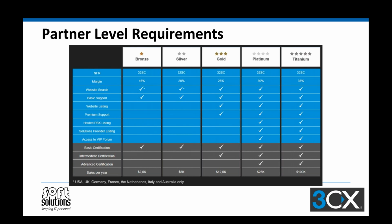Absolutely. You'll see at the bottom line there the sales per year revenue. So 3CX break this down into 6 monthly. As soon as you hit a 6 monthly revenue target, i.e. for bronze, that would be $1,250 retail, you will move up to that level. You then have to reach the full level for the annual to maintain that. What happens is on the 30th of June and the 31st of December, 3CX reset the partner levels. On the 30th of June, for example, say you had $1,500 revenue. So you had a basic certification, you would qualify for bronze. They go, yes, they've met their $1,250 for 6 months, so we'll keep them at bronze.